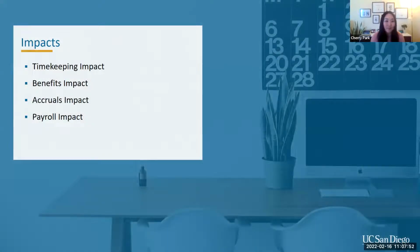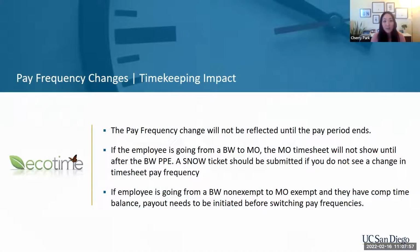Impacts: timekeeping, benefits, accruals, and payroll. Timekeeping impact. The pay frequency change will not be reflected until the pay period ends. If the employee is going from biweekly to monthly, the monthly timesheet will not show until after the biweekly pay period ends. A SNOW ticket should be submitted if you do not see a change in the timesheet pay frequency. If the employee is going from biweekly non-exempt to monthly exempt, and they have a comp balance, payout needs to be initiated before switching pay frequencies.